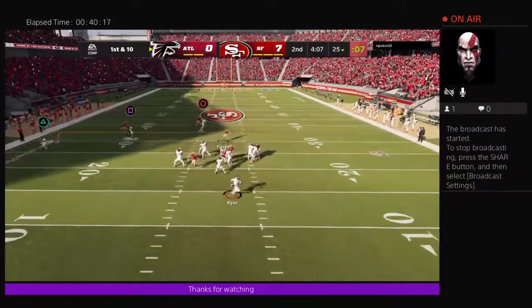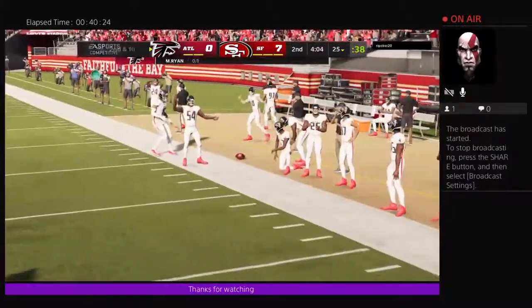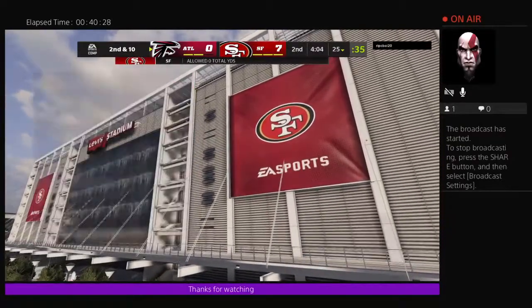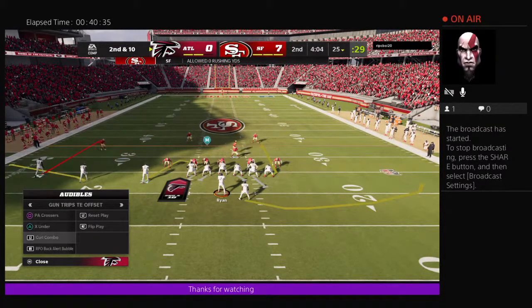Now it's Ryan. Flush to his right. And this is incomplete. The intended target was Calvin Ridley. And now it's 2nd down. Well, he certainly did a nice job improvising there, extending the play, hoping someone would come open downfield, but they never did.